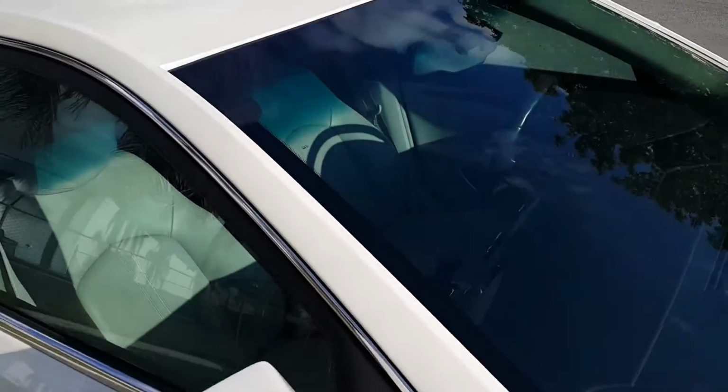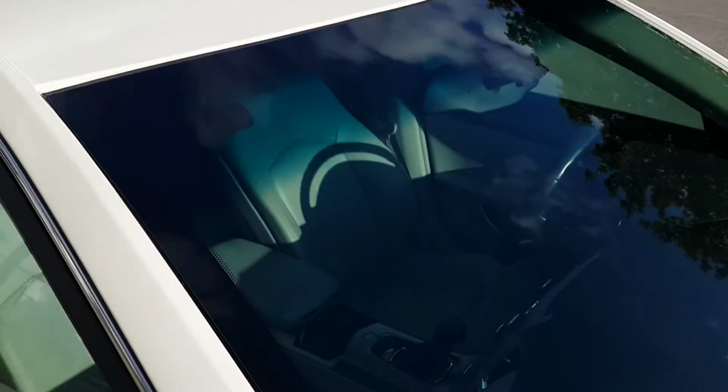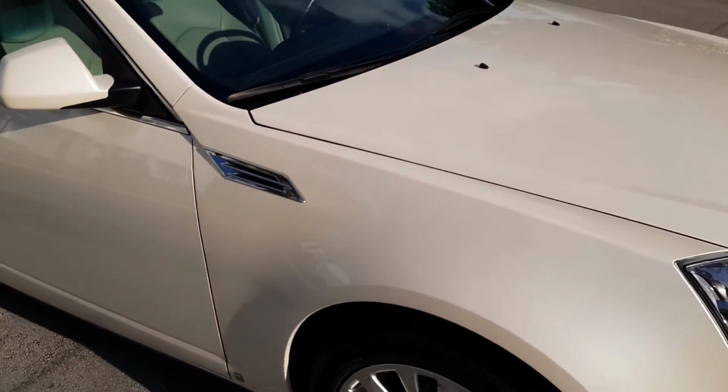Let's go ahead and take a look at the roof. Roof is in perfect condition. No dents, no dings up here, looks really nice. Front windshield, take a close look. No chip marks, no damage on it, looks really nice all the way through. Beautiful condition.